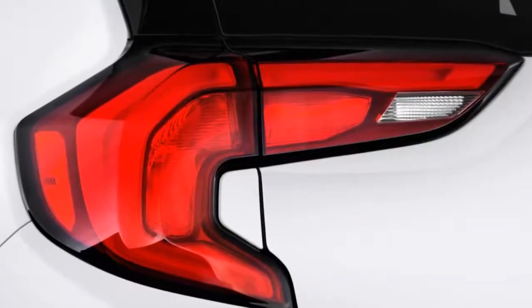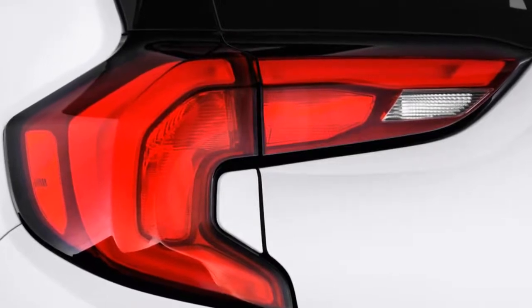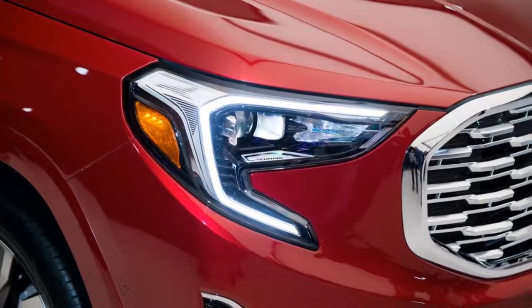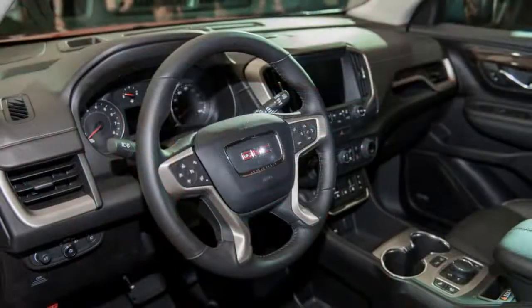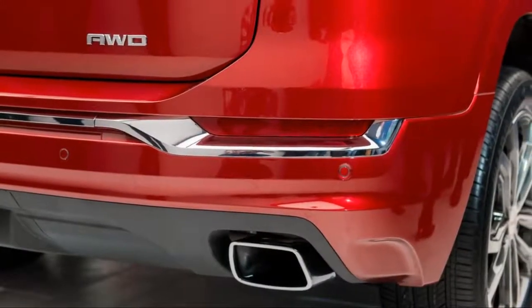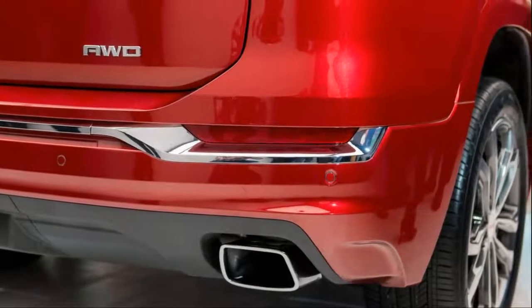The same 9-speed pairs brilliantly with the new 252 horsepower 2.0-liter turbo 4, strong down low. The bigger turbo 4 feels capable of 0 to 60 miles per hour runs in the mid 7-second range, and gets especially strong marks when hustling the Terrain through tight Appalachian passes.